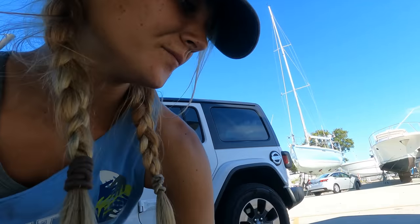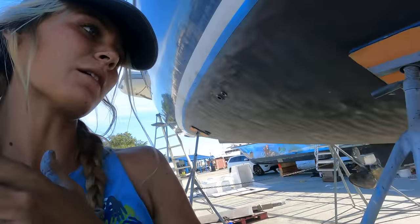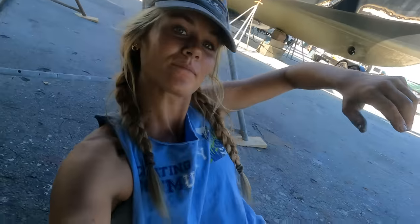I just put InterProtect on the keel to cover all the metal that was showing. That's what you see there. Underneath was a bit harder because I couldn't sand it with the sander. So next time I get in the yard, I'm going to have them block me for that. You can see it chipping everywhere, but I put it on anyway, just in case it does something.